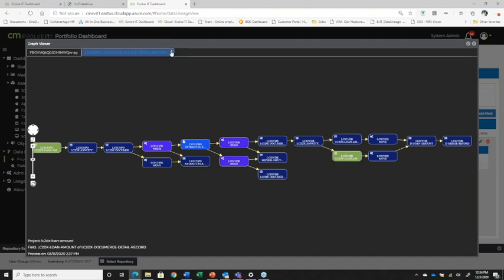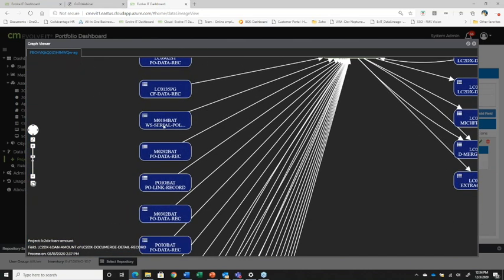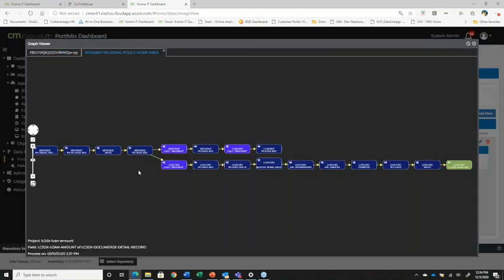And we can choose any of those beginning points. Going back, we see a number of different functions that use this data, and we can see all of the different paths depending on the starting and ending points for this particular data.